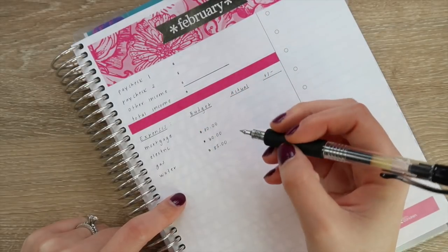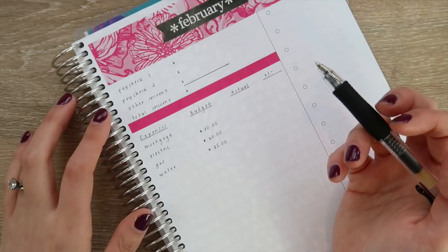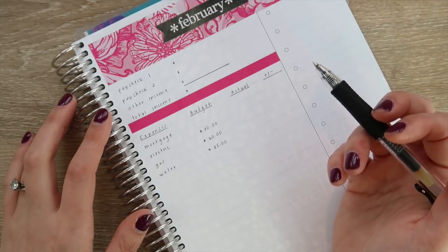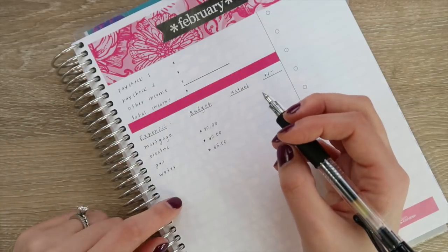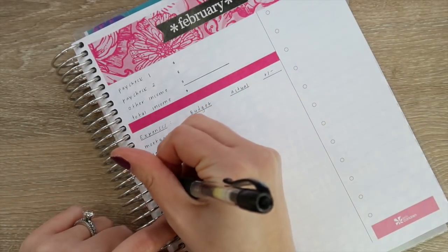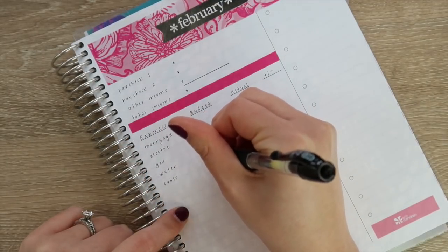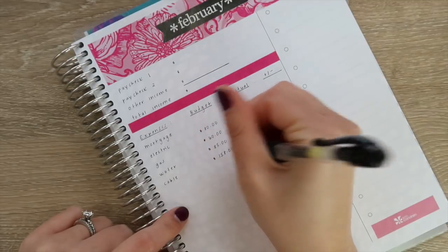I know a bunch of people would probably use a sinking fund for that. Honestly, like an extra $40 is not a big deal for us, so I'm not going to do that and deal with tracking that. Next is our cable and our internet, but I would just say cable, and that is $158.